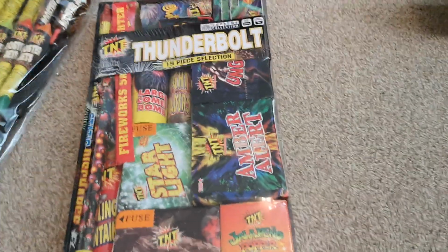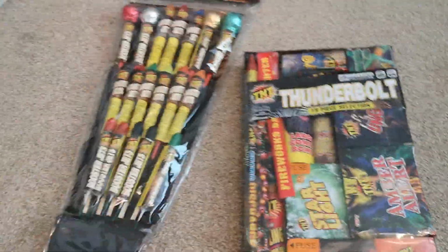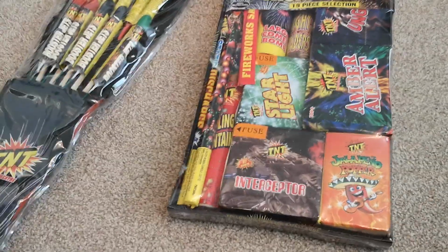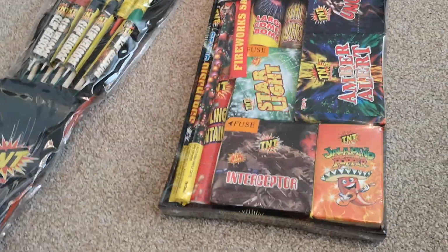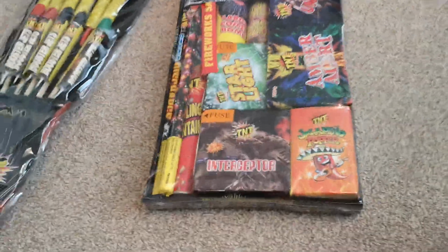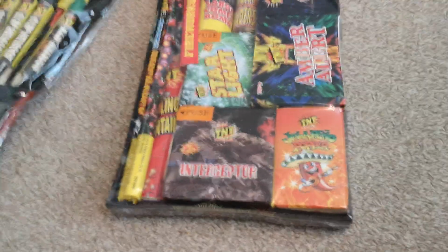TNT's selection boxes are pretty good, and it has to be said, if we look at them from above, the packaging is superb, and you can totally see why TNT and Asda sell a lot of fireworks, because they do look great, and if you take your kids in, it's going to be really appealing to them. Their stand is really well done. So it does. I sort of quite like doing this.